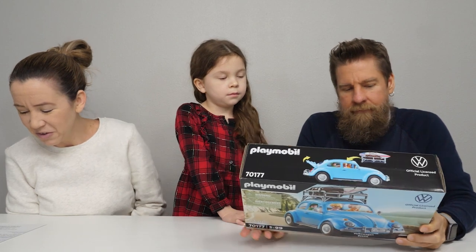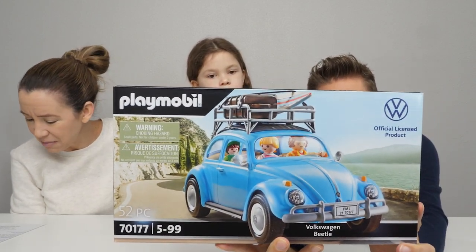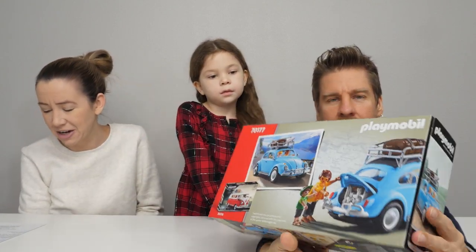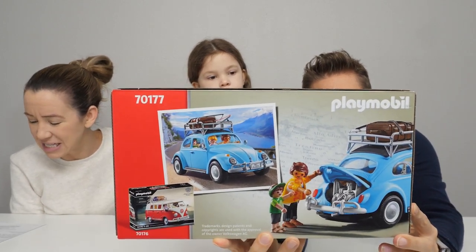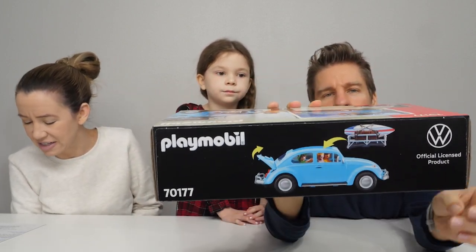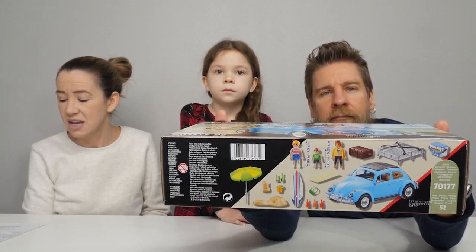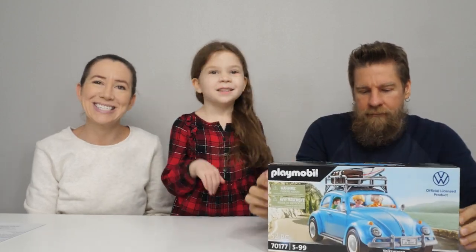Then we have the Playmobil Volkswagen Beetle 70177. Take the family trip to the beach in the Volkswagen Beetle. This classic 1960 compact car guarantees a smooth ride with a rear engine, and it comfortably seats up to four figures. Use the roof rack to store your surfboard and beach bag, or remove the rack to access the car's interior. The rear also opens for added fun. Set includes three figures, the car, surfboard, cooler, beach umbrella, sand toys, and other accessories.